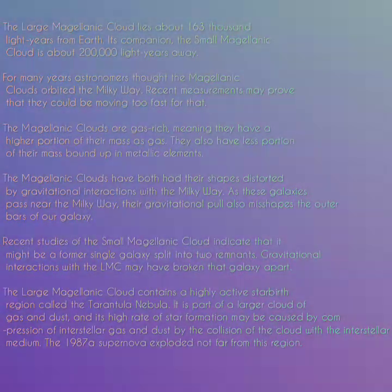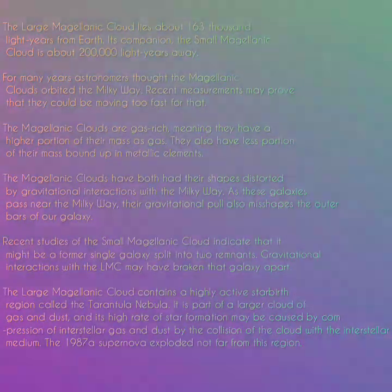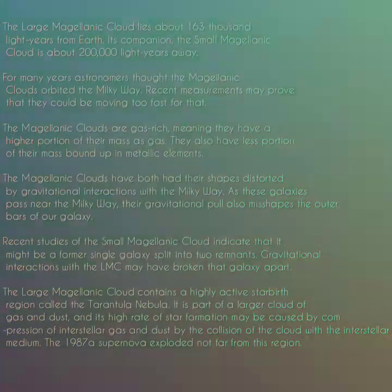Recent studies of the Small Magellanic Cloud indicate that it might be a former single galaxy split into two remnants. Gravitational interactions with the LMC may have broken that galaxy apart.